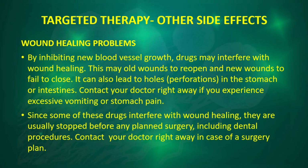Targeted therapy. Other side effects: wound healing problems. By inhibiting new blood vessel growth, drugs may interfere with wound healing. This may cause old wounds to reopen and new wounds to fail to close. It can also lead to holes, perforations, in the stomach or intestines. Contact your doctor right away if you experience excessive vomiting or stomach pain. Since some of these drugs interfere with wound healing, they are usually stopped before any planned surgery, including dental procedures. Contact your doctor right away in case of a surgery plan.